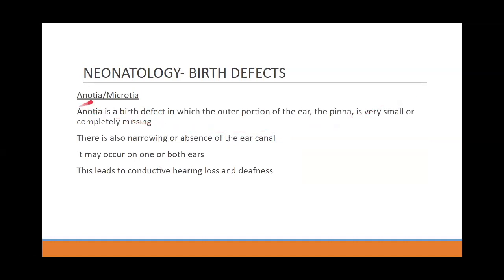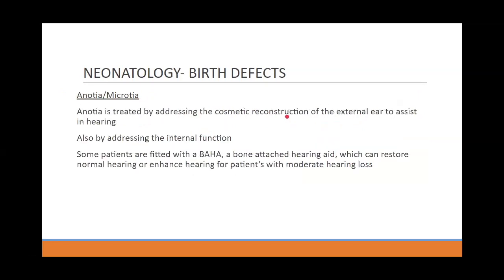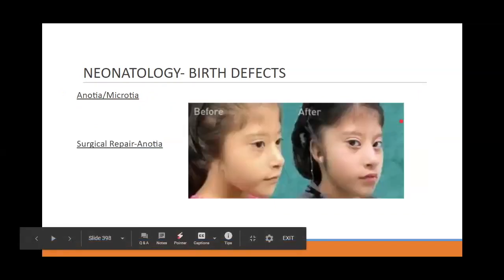All right, anotia or microtia, this has to do with the ear formation. Either the ears don't form, or the inner ears don't form, or they form too small. A lot of these people will be deaf permanently, and some might be able to have their hearing restored if there's still internal function, if they still have the cochlea. You can see there's no ear formation at all on these babies or children. But we can have some surgical repair, including implantation of prosthetics to help hearing.